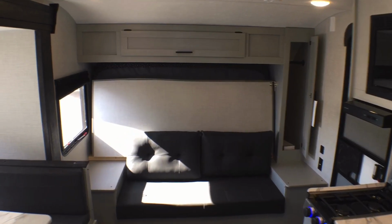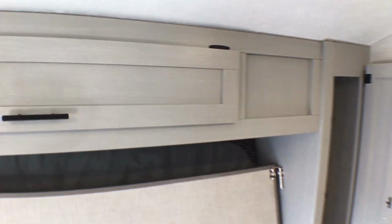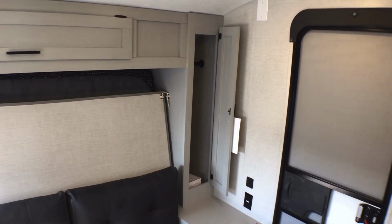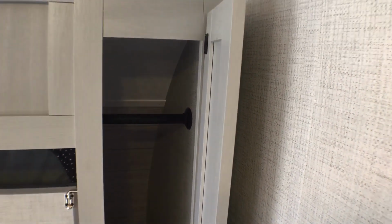Okay guys, so I've got all the storage opened up here, and I want to start above the bed. So up here you have a nice long cabinet, perfect for some extra items that you want to put up there. It's not the deepest in the world, but it's better than no storage. And one of the benefits of this being a 7.5 foot wide camper is you get this extra kick of storage here. So if we look in here, you are going to have your portable Bluetooth speaker that comes with the trailer down there. But as we pan up here, you'll notice that you have a little bit of hanging storage, which is very nice.